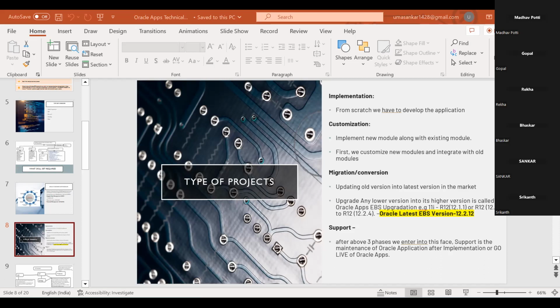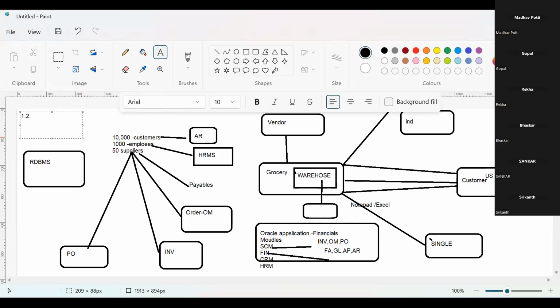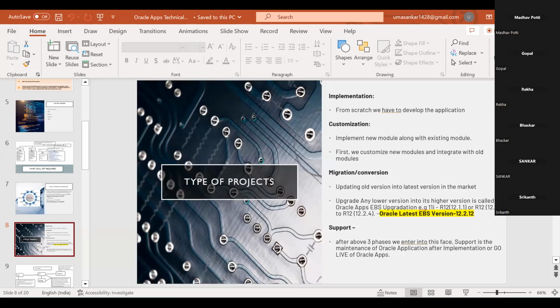Migration project. Just like how Windows gives regular versions, Windows 7, 10, 11, Oracle ERP also maintains versions. The latest version, 12.2.12, is going to be released. We will talk about the significance of the version once the session starts. So when you're migrating, if you see my example here, initially I started with 12.2.2, 12.2.4. Now I want to migrate to 12.2.10. Then the business is going for the migration project. We are migrating from one version to another version. It's called a migration project.